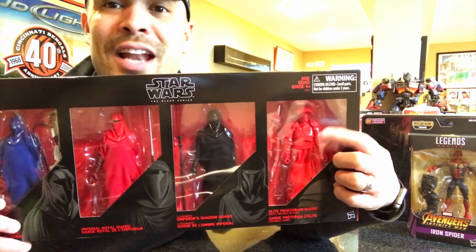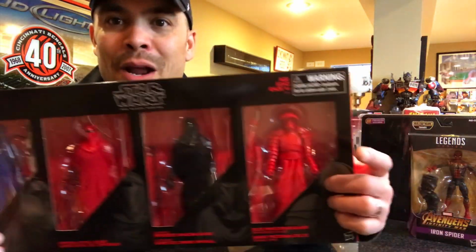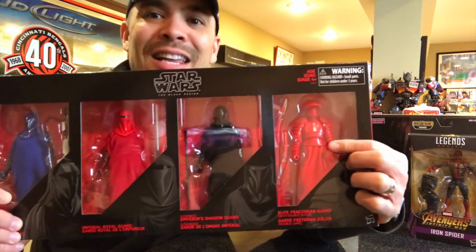This right here is the reason I really wanted this 4-pack, this Praetorian Guard here. Because I have the other two Praetorian Guards. I have the regular issue. I have the Amazon issue. But I wanted this guy really bad. So I finally got him.